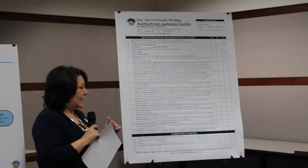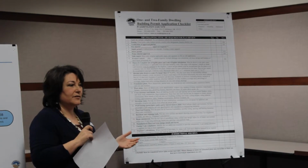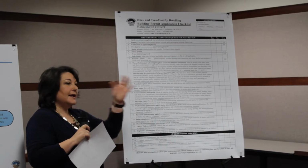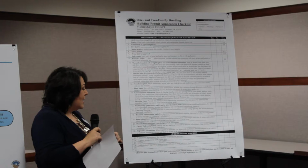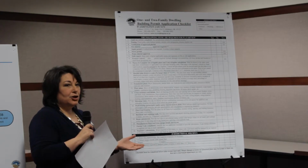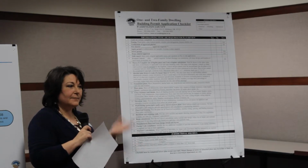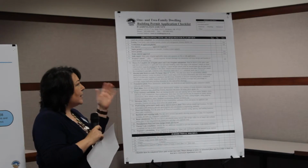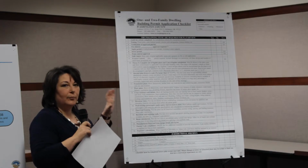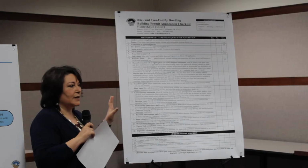For example, a grading permit. If you're in a subdivision, you probably don't need a new grading permit for your driveway, something that's already handled in the overall grading permit. Or if you are in the rural area, you might need firefighting water supply. We'll check for that. That's something that might come up during your review. But all of these items on here pretty much all have to be met to get your review going in the first place.